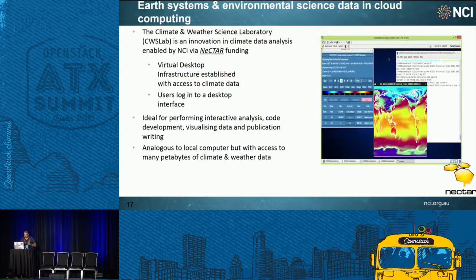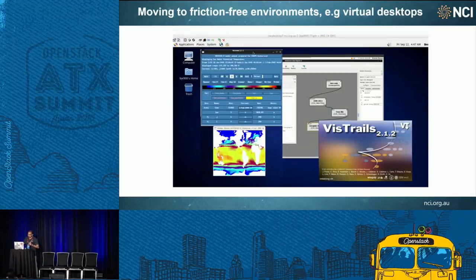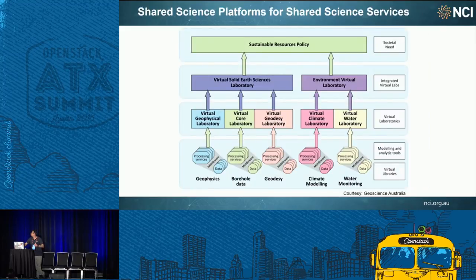Another interesting thing is we have environmental data virtual labs. We call it the Climate and Weather Science Laboratory. It's a virtual desktop environment. Because the data is mounted across supercomputer and cloud, you can pre-process your jobs and do remote job submission. You don't even have to log into our supercomputer for this. Virtual desktops are one of the most utilized features at NCI, and people are using them for a number of their tools. We have a lot of virtual laboratories, such as production, geophysical, geodesy, climate, and water laboratories, and more are being added at NCI.